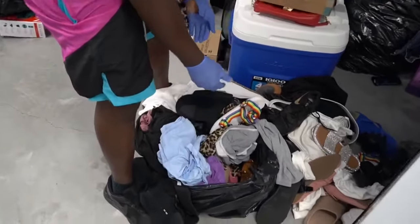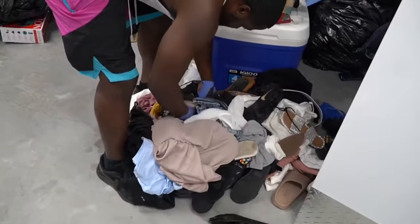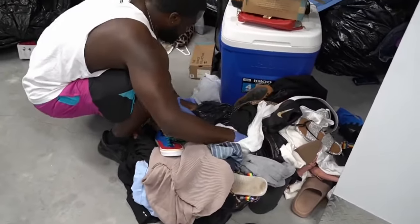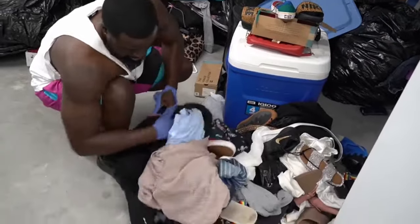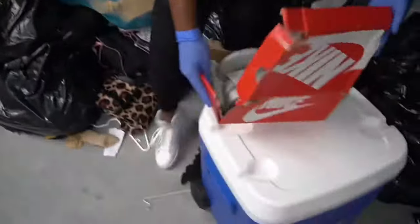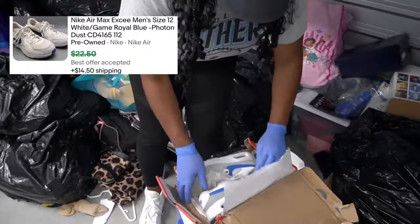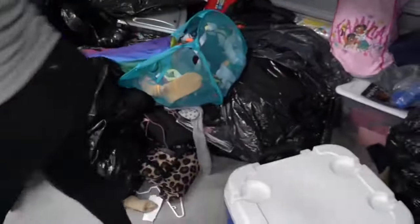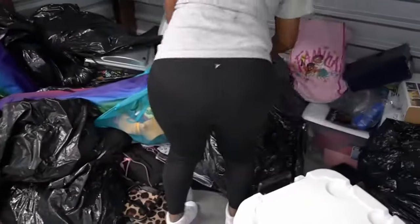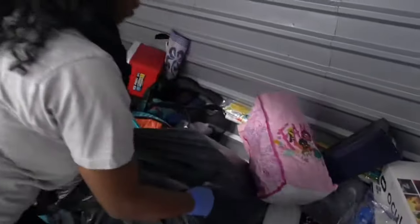You ain't find another match? To this one? The slide, the Nike slide. Well, it's not in here. Hold on, wait, it might be. I have to find another match for this one. That's gotta be in here somewhere. Yeah, it might be tangled in some clothes. Got some more shoes. Okay. All right. Let's get it. Okay. Over here. Got it.